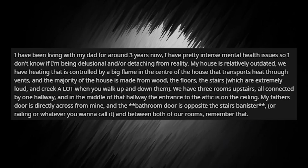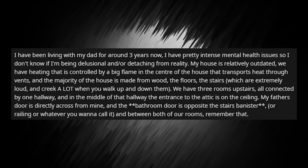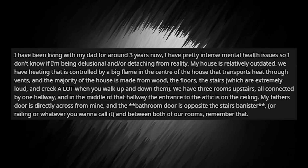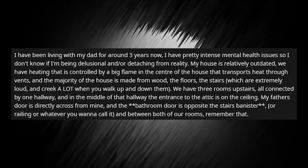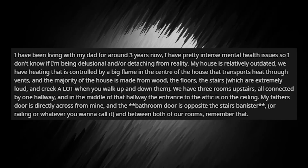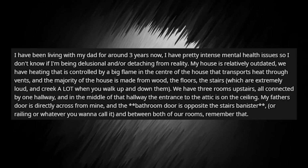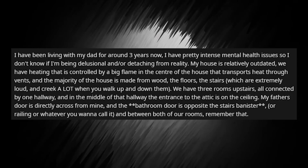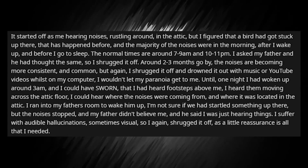My house is relatively outdated. We have heating that is controlled by a big flame in the center of the house that transports heat through the vents, and the majority of the house is made from wood. The floors, the stairs, which are extremely loud and creak a lot when you walk up and down them. We have 3 rooms upstairs, all connected by one hallway, and in the middle of that hallway, the entrance to the attic is on the ceiling. My father's door is directly across from mine, and the bathroom door is opposite the stairs banister. And between both of our rooms, remember that. It started off as me hearing noises.